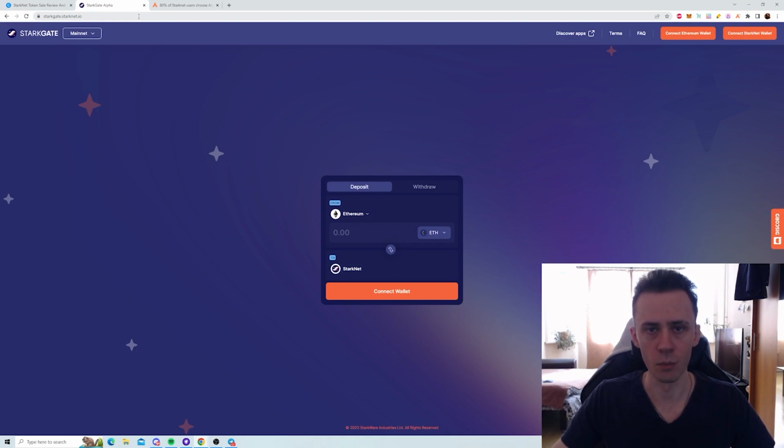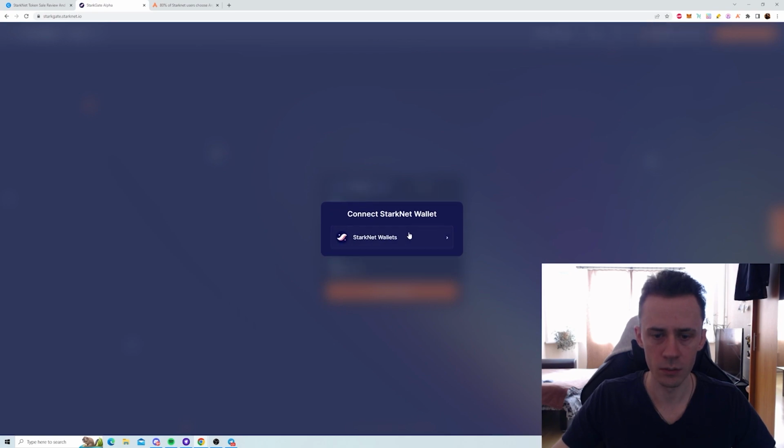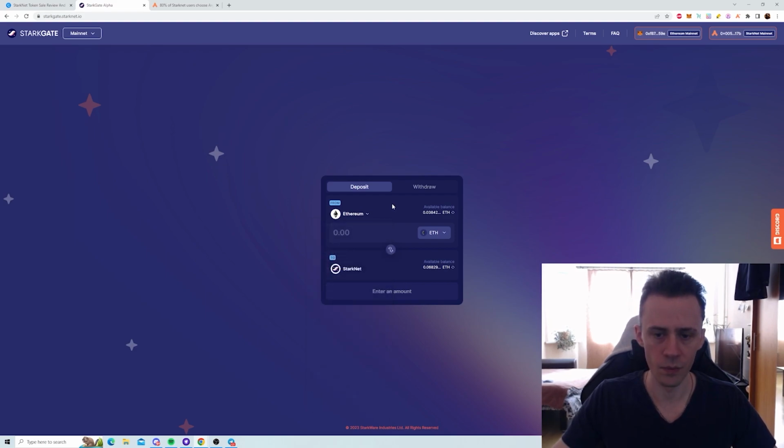There are three main bridges that I recommend using here. The first one is the official bridge of Starknet.io, Starkgate.Starknet.io. Here we need to connect both of our wallets first, and then we're going to be bridging from the Ethereum mainnet to Starknet. It's important to point out that even though you can technically bridge from other blockchains, like Arbitrum and Optimism, and that's going to be a lot cheaper in gas, I think we need to bridge from Ethereum mainnet at least once. And that's going to be our highest gas fee transaction.